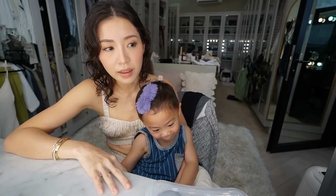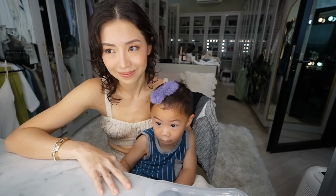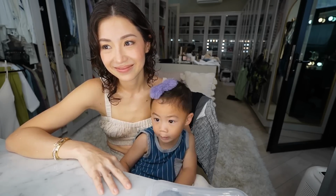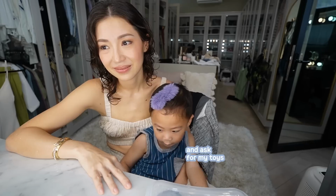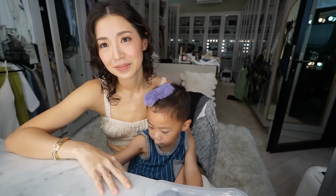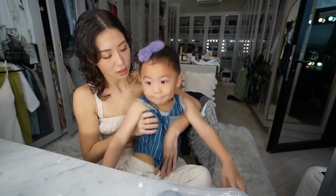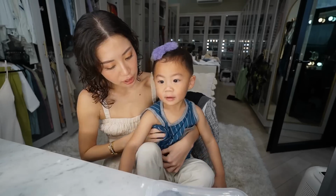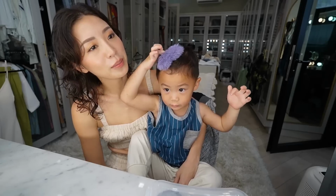What do you want to give him then? You don't have a gift. What about sharing your favorite monster truck? But that's my favorite. What if I share my toy and after my toy, there's no toys anymore? But you have so many toys, baby. You have a lot of toys. Let's just share some of it. I don't like. But Bear loves to share, remember?